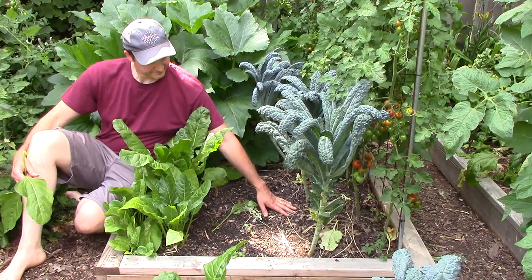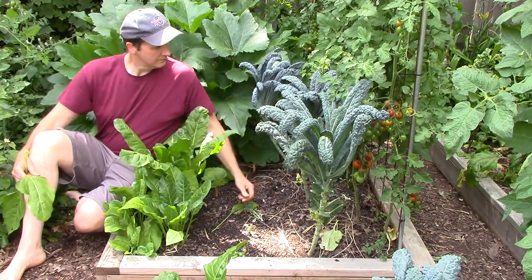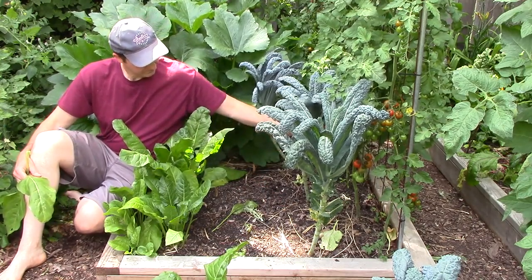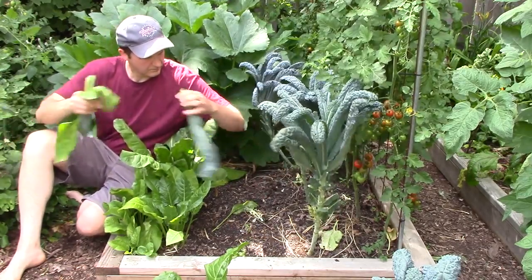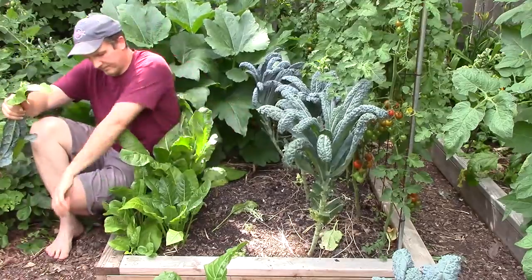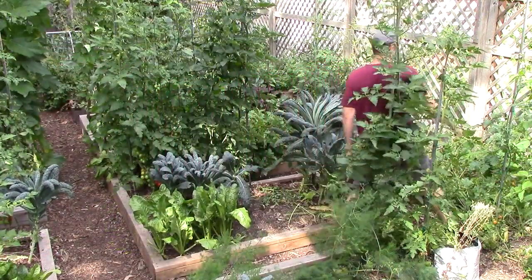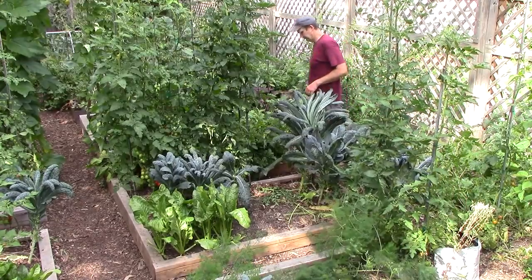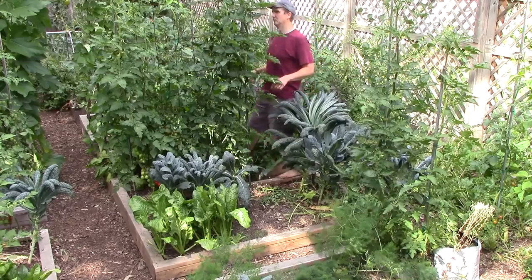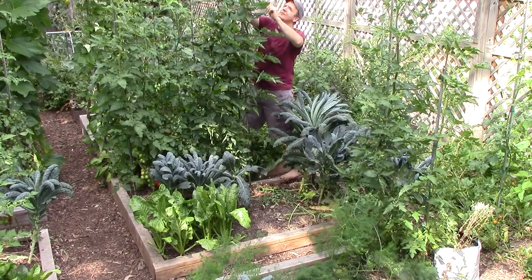The most important thing to consider regarding the width of your bed is that you can comfortably reach the middle from each side without walking on the soil, which would cause compaction. A width of 3 to 4 feet is comfortable for most people. Most of our beds are 4 feet wide. The length of the bed is less important, but it shouldn't be so long that it's a hassle to get from one side to the other. Our beds are 8 feet long or less, but this is mostly determined by the confines of our yard.